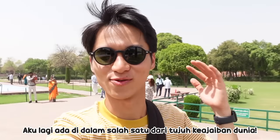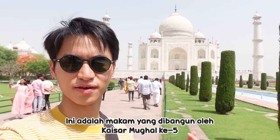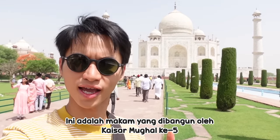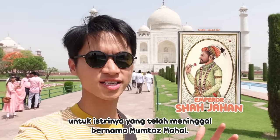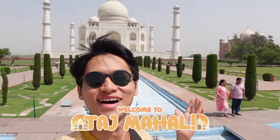I am inside one of the seven wonders of the world. This is a mausoleum built by the fifth emperor of the Mughals, Emperor Shah Jahan, for his departed wife, Mumtaz Mahal. Welcome to Taj Mahal.